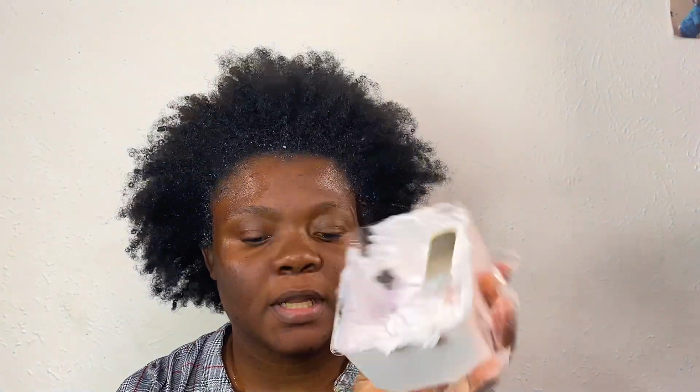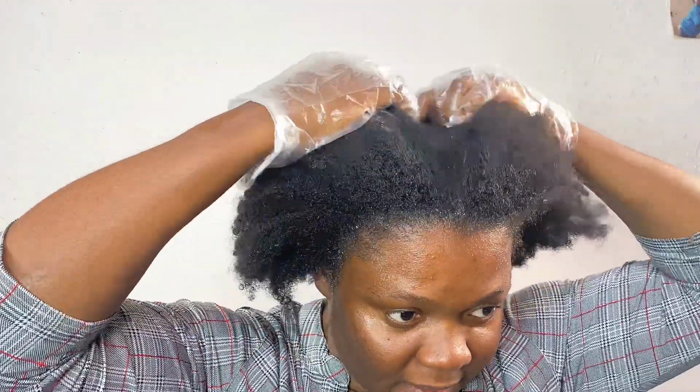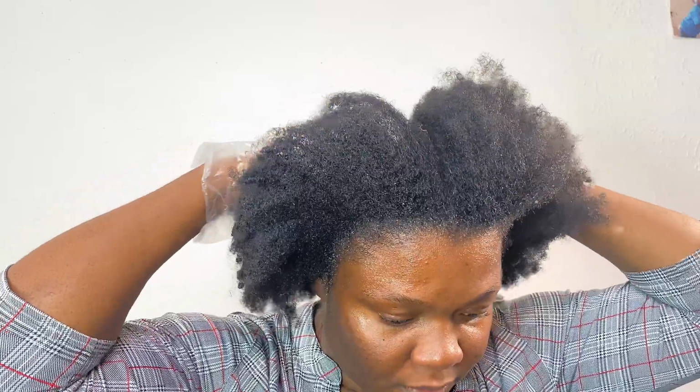So this is what it looks like, and then we're going to start off. I don't even know how to start at this point. I'm looking at myself and I feel like I'm disappointing myself already. So I'm gonna part my hair into 4 sections.